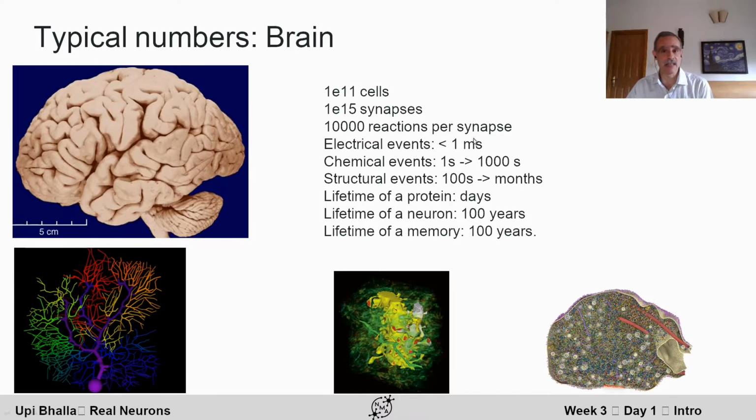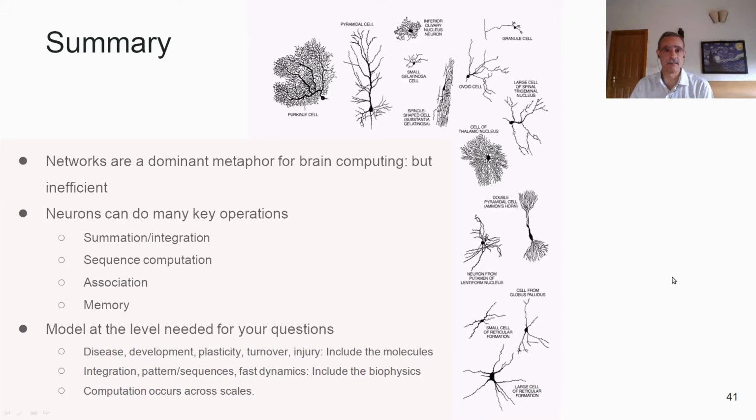Electrical stuff is fast, of the order of a millisecond. Chemical events are slower, but I remind you that synaptic transmission, which is primarily chemical, also happens at the millisecond time scale. So chemical events take longer, structural events take longer still. The lifetime of a protein, which I told you about, degrades, that is of the order of days, but the lifetime of a neuron is all your life, and hopefully so is the lifetime of a memory. And all of these things are happening because all across these scales information is flowing back and forth, and a huge amount of computation is happening right down at this most microscopic, submicroscopic level.